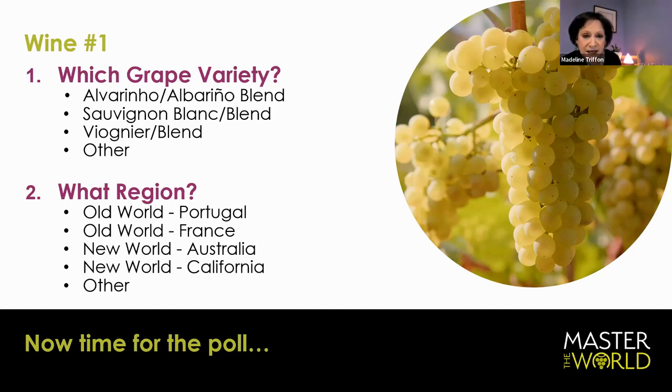Is anybody typing in what the other that they think is? I'm not seeing it. So if you wrote other, let us know what you're thinking, so that we can help. And I then saw one Aligoté vote, one Melon de Bourgogne vote. Ooh. Both acidity and minerality, right? In both those cases from probably France, right?